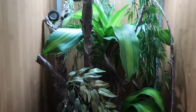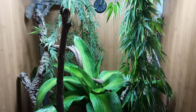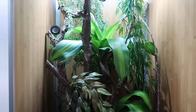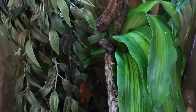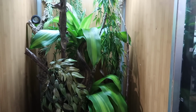So as mentioned earlier, giant leaf-tailed geckos are an arboreal species of gecko, which means they spend almost all of their time up in trees and plants and stuff like that. Rarely will you see one of these guys on the ground. I think it's very interesting to talk about this because while they are arboreal animals, their care isn't the same as just any arboreal animal.